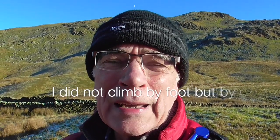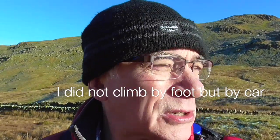Well, another glorious sunny day. It's almost cloudless and freezing cold again, but I'm up at a place called the Kirkstone Pass, which is the highest pass in England with a road going through it. And I'm at something like 1,500 feet above sea level, and the view is quite stunning.